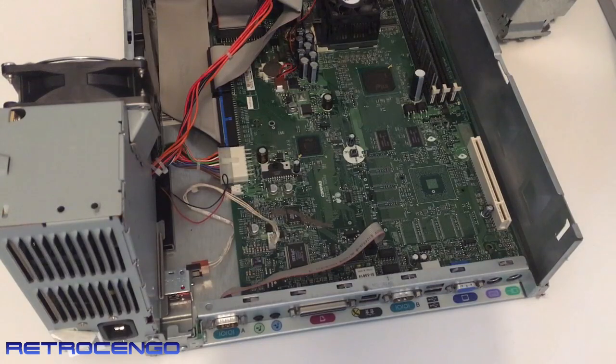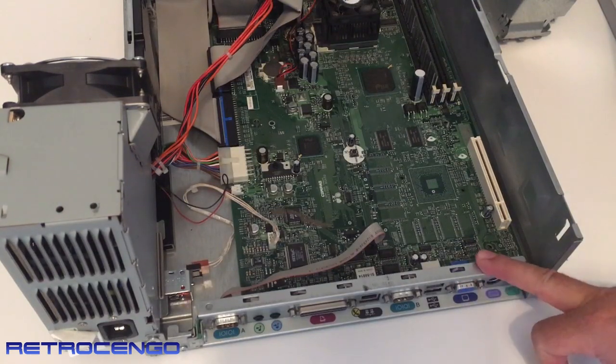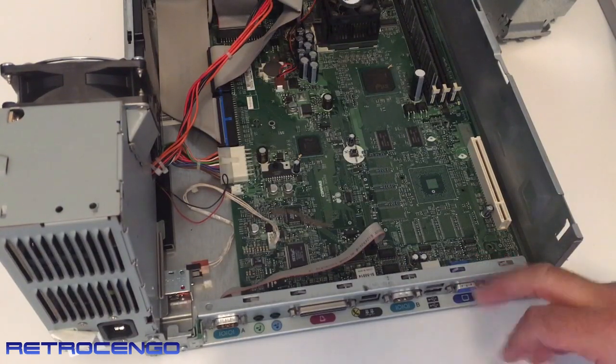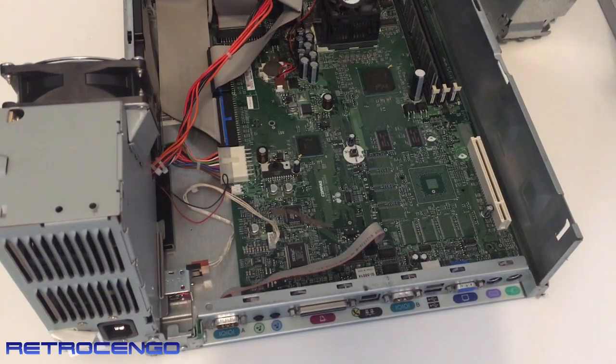As you can see, we have built-in sound card. That's nice. We have parallel port, so we can upgrade this with external sound cards. I'm gonna talk about that later. And we have built-in VGA here, built-in graphic card, and we got USB socket on the back here. So that's nice. This is how this machine looks.